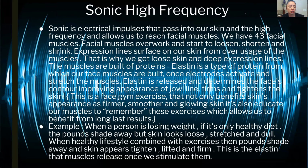So the first technology that's super important in our BioLong device is sonic. This is the first one that you turn on when you start using your device. So we are going over here. We have ion plus, ion minus, and sonic. This is the first technology that we use.